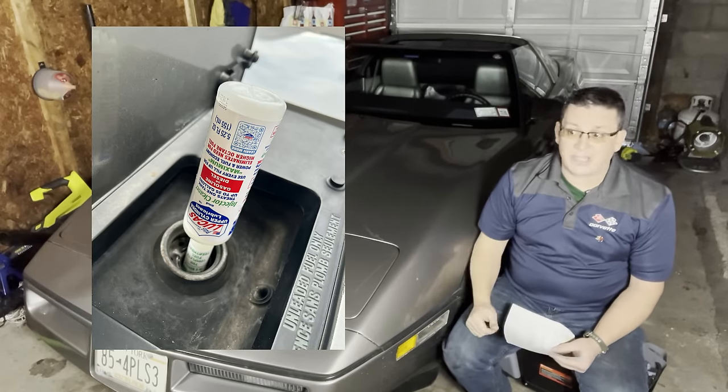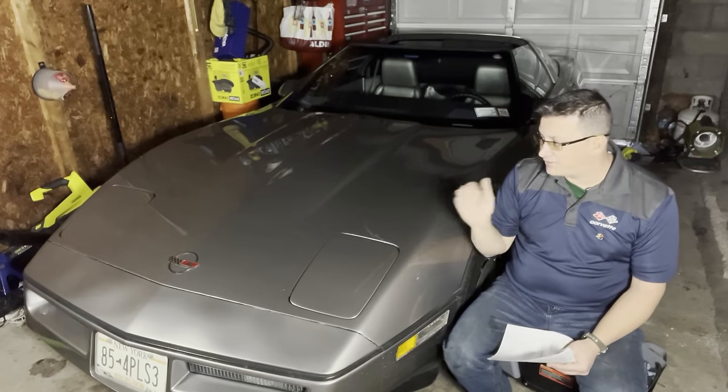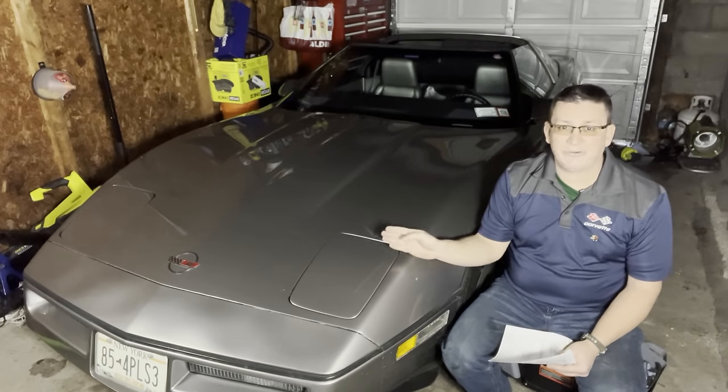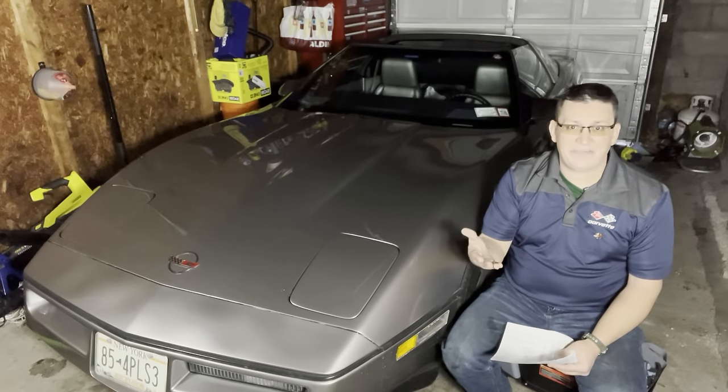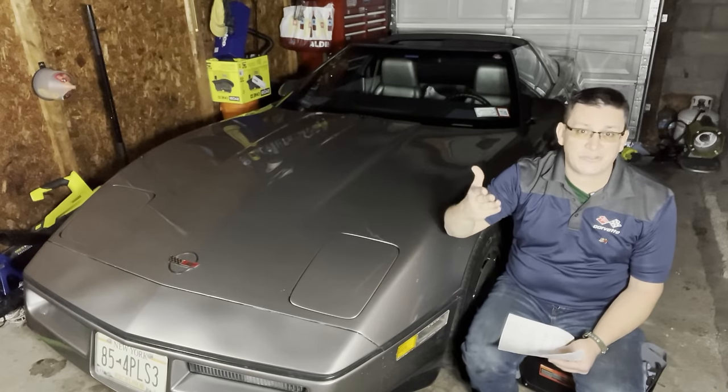I like the Lucas. There's other brands out there. I have run the other ones when I didn't have the Lucas. A bottle of fuel injector clean at every other tank. And run the ethanol-free fuel if you can get your hands on it. And this thing has purred like a kitten. Clean out your gas tank.